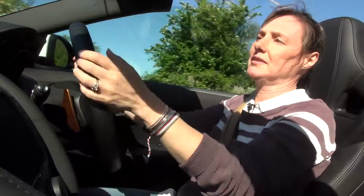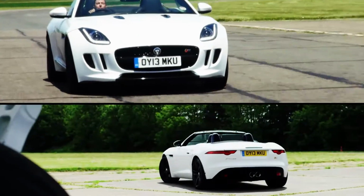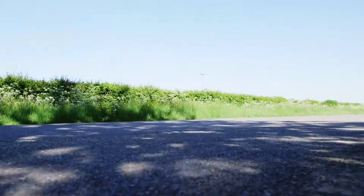But just look at the F-Type. It looks like it's doing 100 miles an hour standing still. In comparison, both Porsches just look a bit dull. Okay, so this standard Cayman is about a second slower to 60 miles an hour than the F-Type. But forget about that, it's handling that matters most.